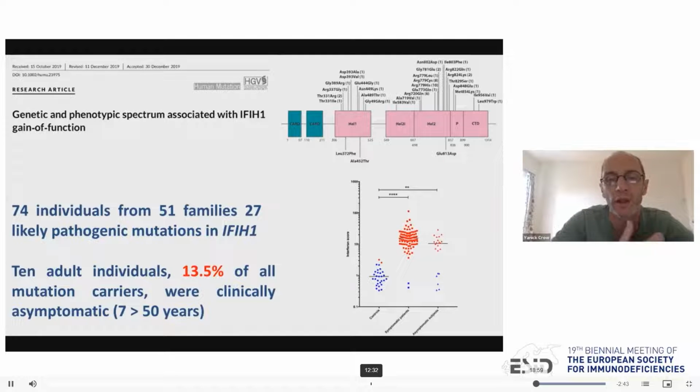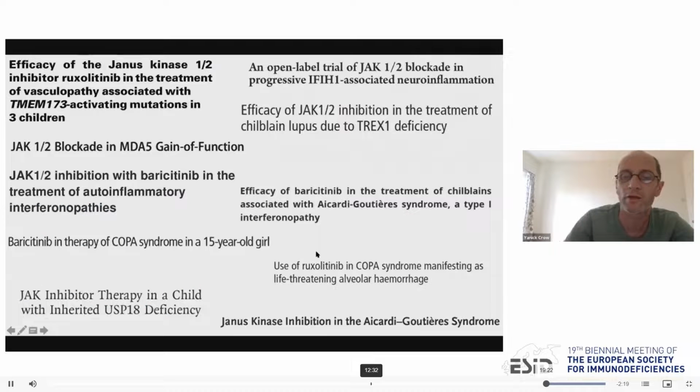Again, a dominant disorder, where we found that maybe 13, so a less frequent, there's less non-penetrance in the families we've ascertained to date, but still very significant. But in most of these individuals who are clinically asymptomatic, we see very significant upregulation of ISG. So there are differences between these two disorders.